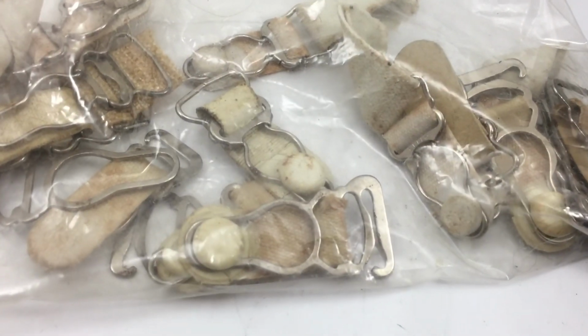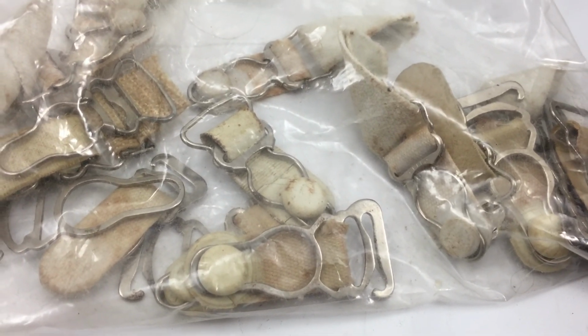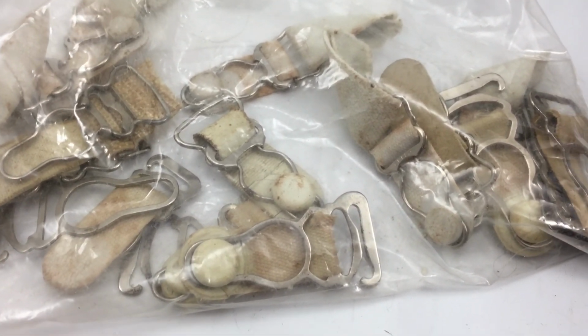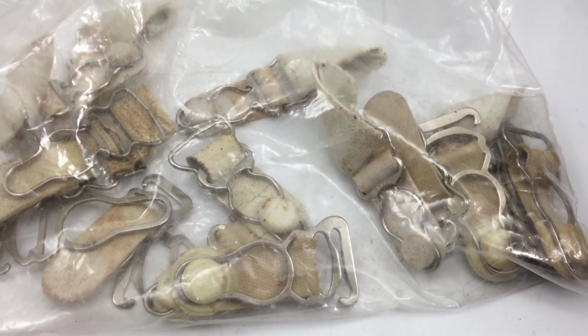Yes, those are garters. These came from my in-laws. They are probably my husband's grandma's garters or something. I was going to throw them out, but of course I don't do that. So they sold for $7.50.